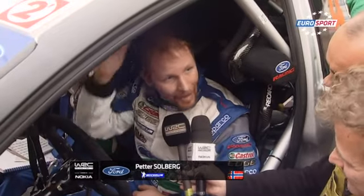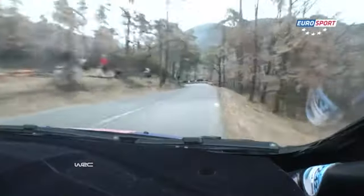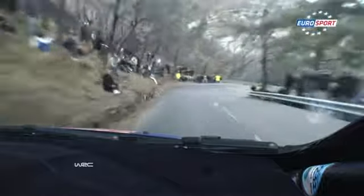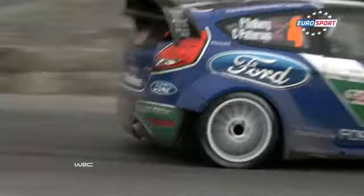I'm just trying to keep my place for the 3rd place, for Ford. That's the main thing for me. We had the chance with Sordo, I'm quite sure, but you have to be realistic here. But I made a mistake close to the end here that lost me a couple of seconds. So I think Mikko will maybe take a couple of seconds, hopefully not more.